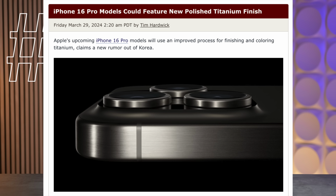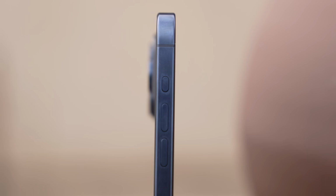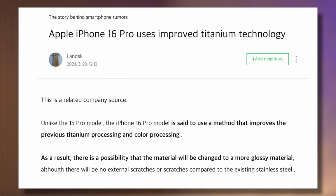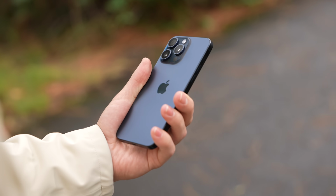For number 8, apparently the new iPhone 16 Pro models may actually have a new polished titanium finish instead of being brushed like what we got with the iPhone 15 Pro models. Why? Well, some are speculating that the brushed titanium looks basically identical to the cheaper aluminum models, so you no longer really get that ultra premium look and feel anymore. Not only that, but I think the process of making the brushed titanium takes way too much time and money, so polishing it will likely save Apple some money, but who knows.